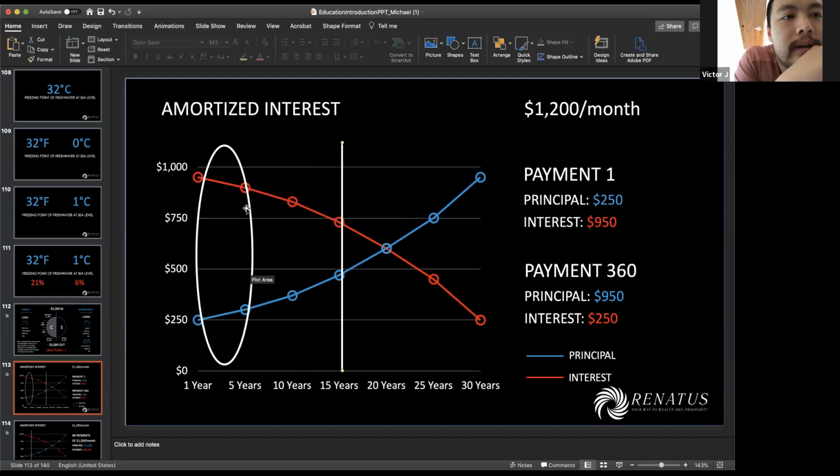The area under the curve, this is calculus. The area under the curve is what your payment is. Yes. Understood. Okay. Thank you.